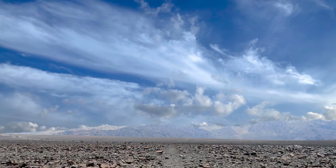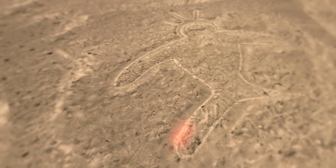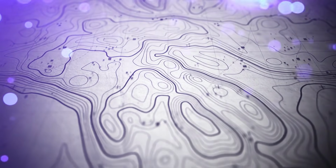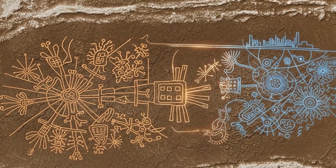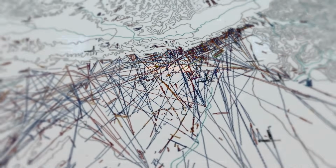Even if those are trails or symbols, what exact messages were the Nazca people trying to convey through them? These drawings could be telling amazing stories, marking some important locations, or even be a spiritual map to guide those who came after them. It's also possible that symbols' meaning depends upon their arrangement and patterns. Right now, over 700 glyphs have been revealed, but this is just the beginning.